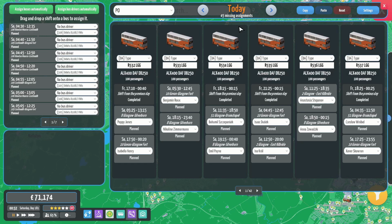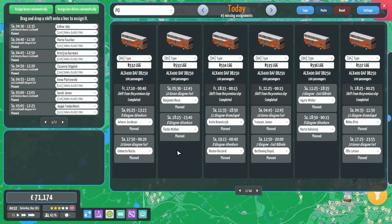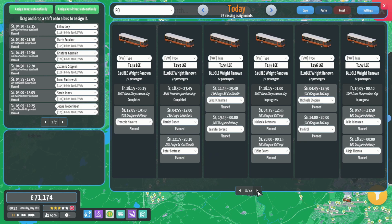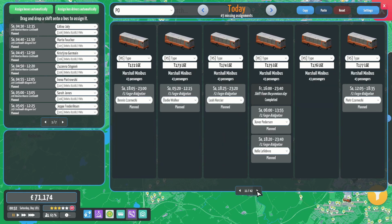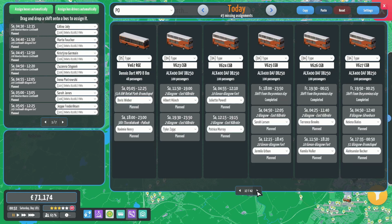Let's go into the shift scheduler. There are 45 assignments today across the board. Wow, that's a surprisingly low number of assignments, I won't lie. It is a Saturday, but still, Saturdays are the same frequency. It's the same off-peak frequency 7 days a week.